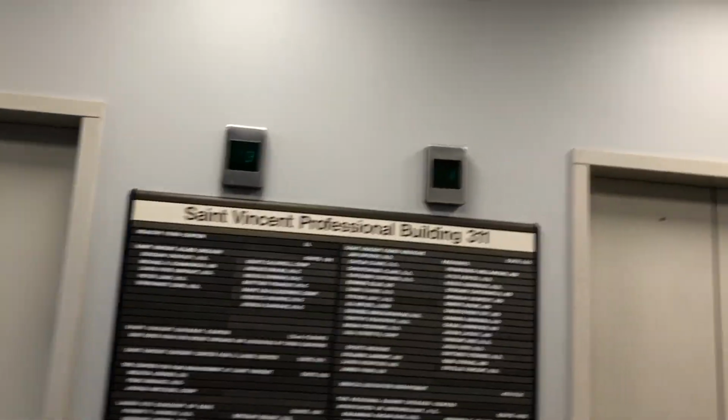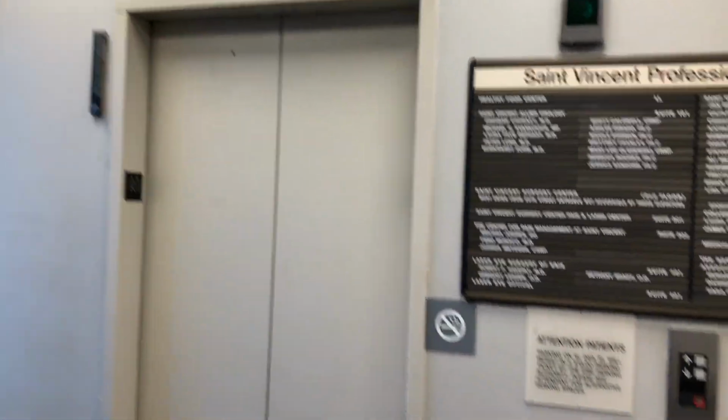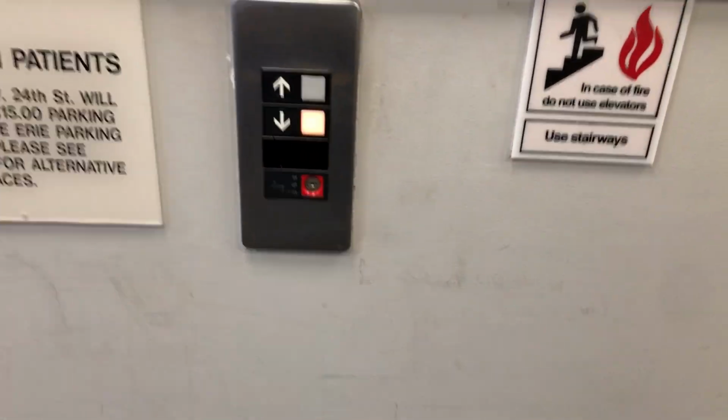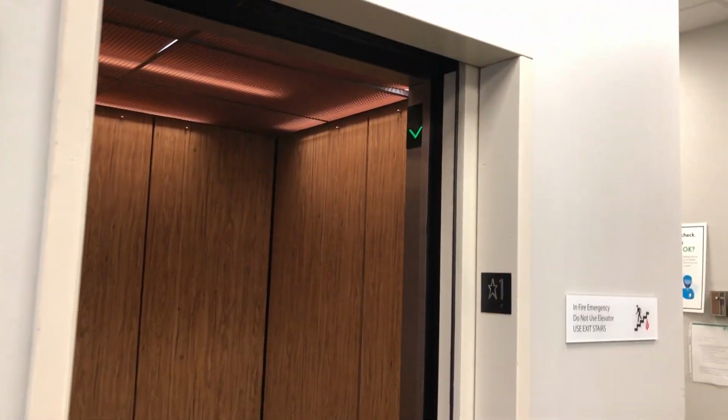These are the elevators at St. Vincent Professional Building 311 in Erie, Pennsylvania, St. Vincent Hospital. These are 80s Otises, Series 1. And they look more 90s, but I think the permanent was from the 80s. Lower level.